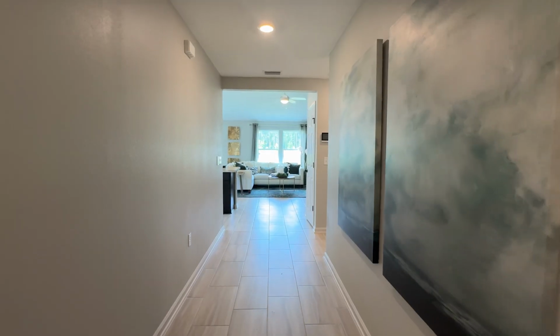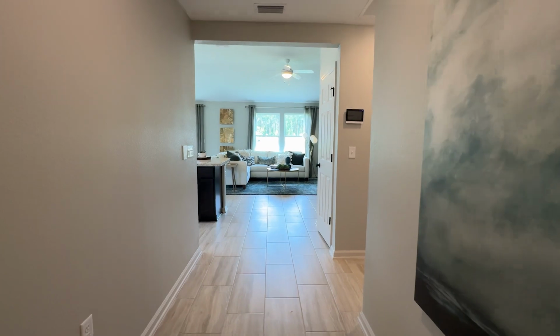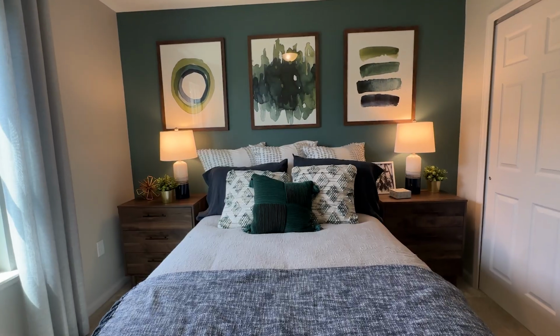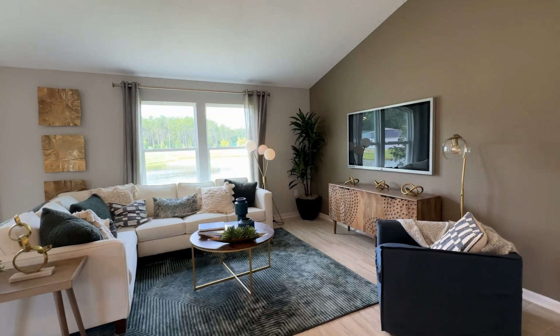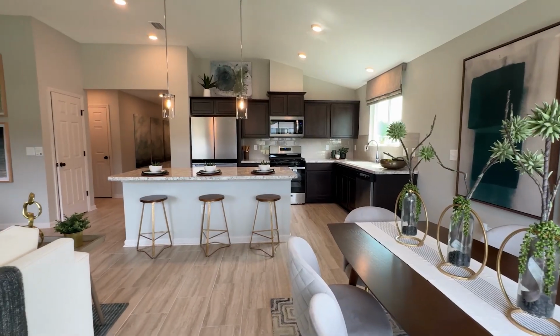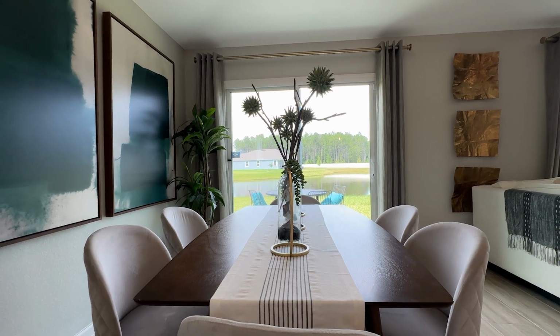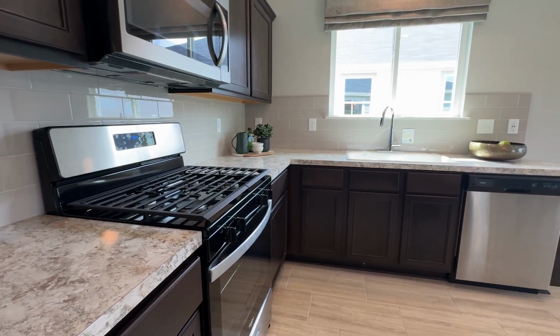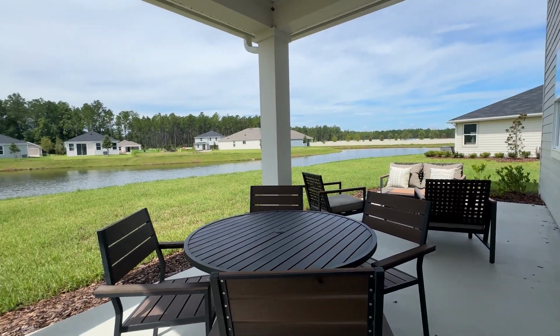But the one thing about this property coming inside, as soon as you step through the doors on the left, this is a true split floor plan. You'll find 2 bedrooms and a bathroom. Coming down the hall, I love the fact that they have a wider hallway that leads into the living room, kitchen, and the dining room area. So when you're having a gathering or people over at the house, you'll actually all be in the same space, and it steps out onto a patio with sliding doors.